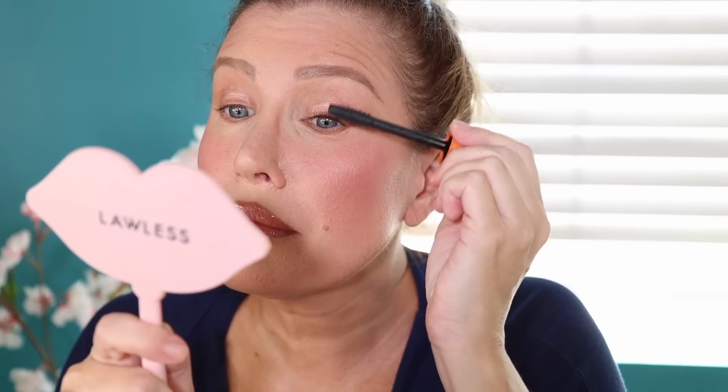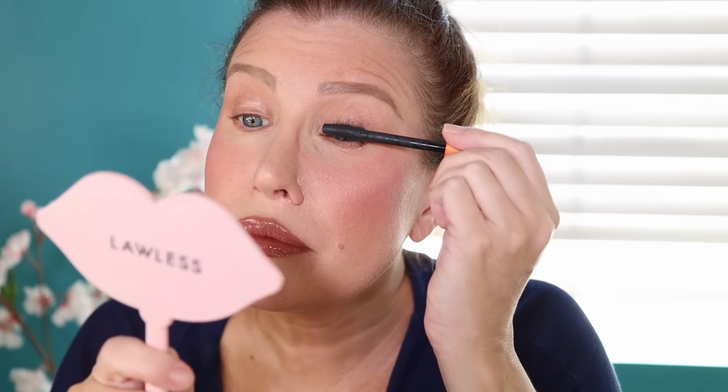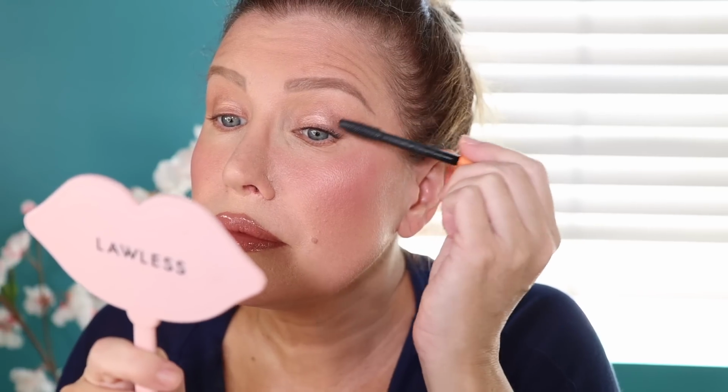I'm also going to curl my lashes first, and then tightline using a dark gray waterproof eyeliner from Essence. And then for mascara, I'm using the CoverGirl Lash Blast Volume. I recently rediscovered this mascara and I really like it.